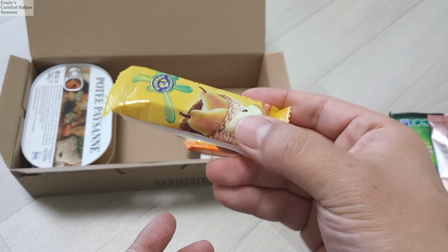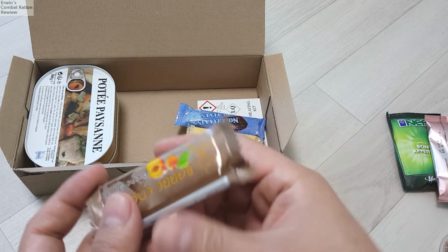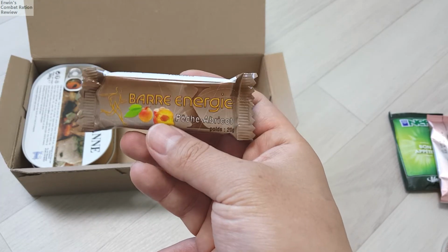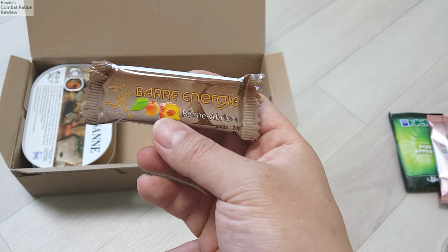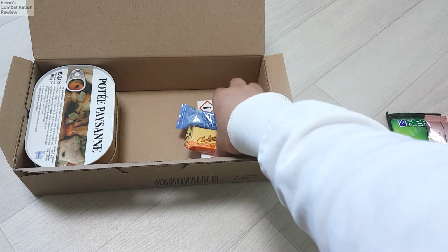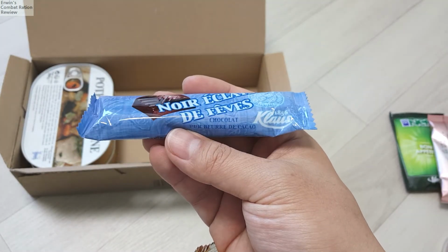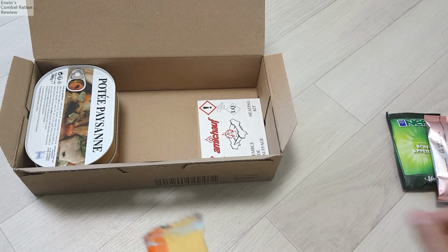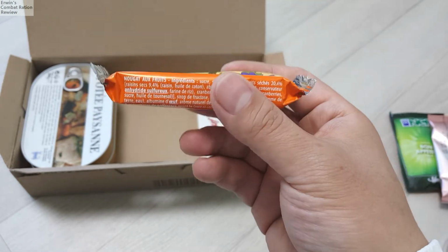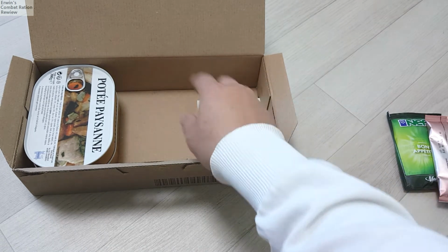The pear. Pear flavor, must be. Another bar, energy. Peach and apricot, I think. And chocolates. Dark chocolate, I guess. And nougat, fruit nuggets.